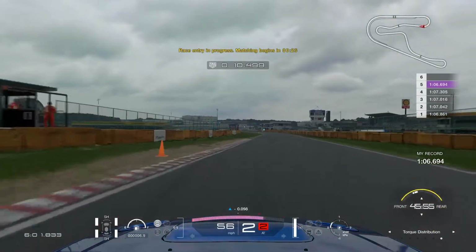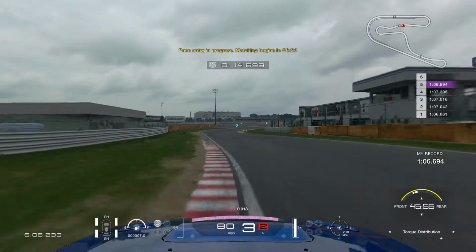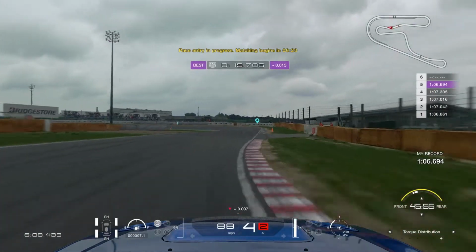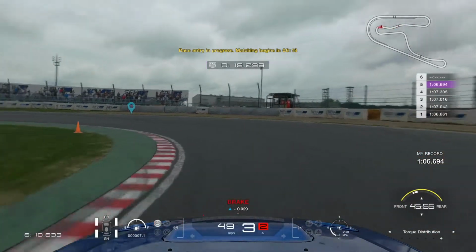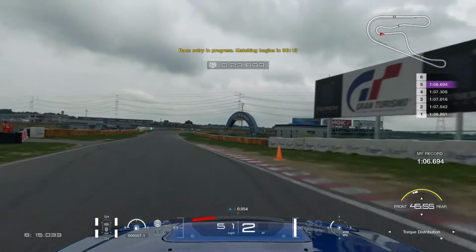Alright, just give this throttle in second gear and then make it into third gear. But it's very hard to perform the next turn, and it's going to take a little recommendation from the brake indicator, so this will be much more needed.